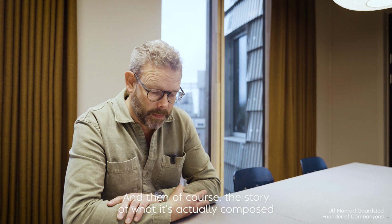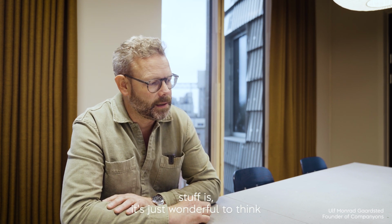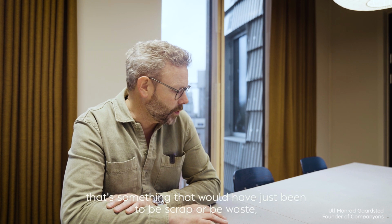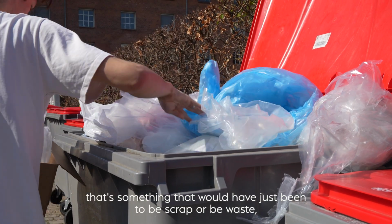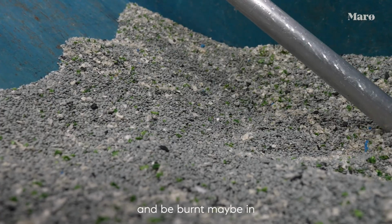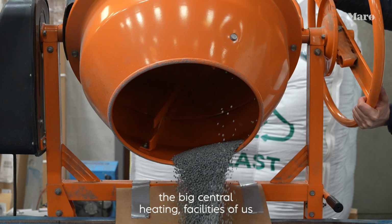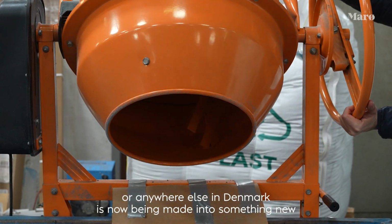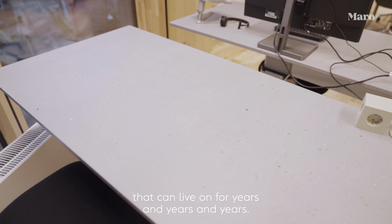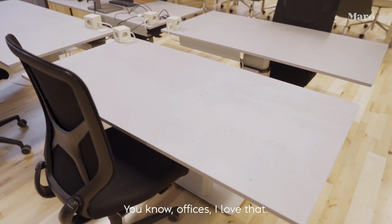And then of course the story of what it's actually composed of is just wonderful. To think that something that would have just been scrap or waste, burnt maybe in the big central heating facilities of Aarhus or anywhere else in Denmark, is now being made into something new that can live on for years and years and years in our offices. I love that.